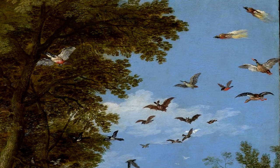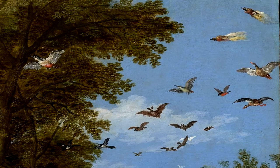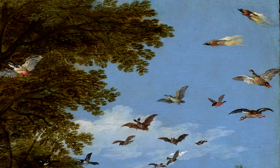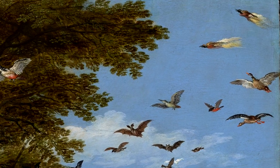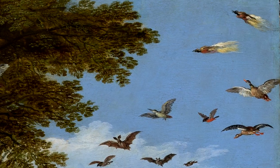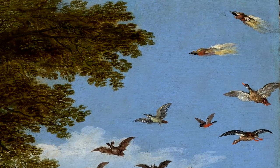Brueghel delighted in showing birds in flight, and the soaring, swooping, brilliant airborne jewels enhanced the beauty and animation of his scene. In at least one instance, Brueghel relied on a stuffed specimen. The birds of paradise, zooming about like feathered rockets in the upper right, were from Madagascar.